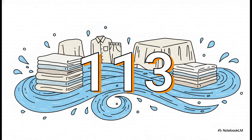Now, if you thought the guest room water usage was high at 94 liters, get this. The laundry operation alone consumes an average of 113 liters of water per occupied room. When you factor in the sheets, the towels, the tablecloths, and all the staff uniforms, the flow of water required to keep everything pristine is just a relentless river.